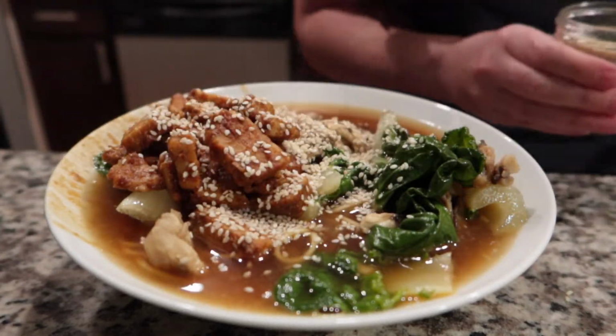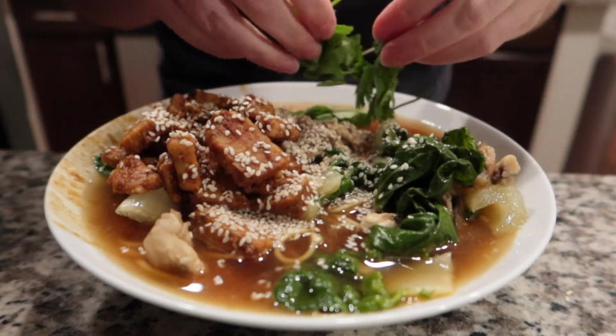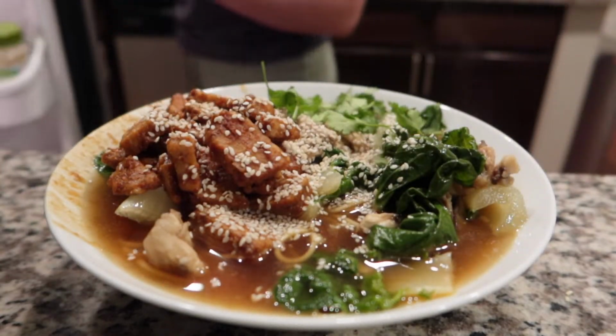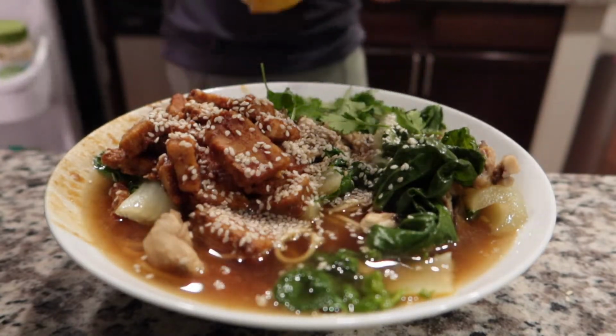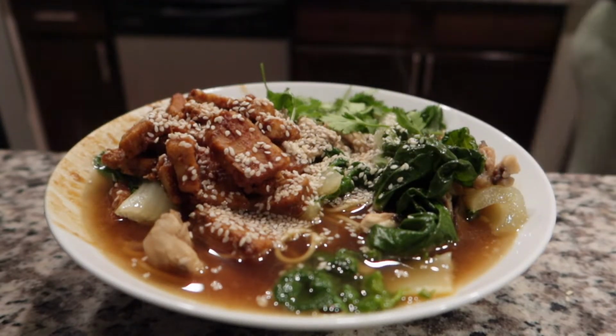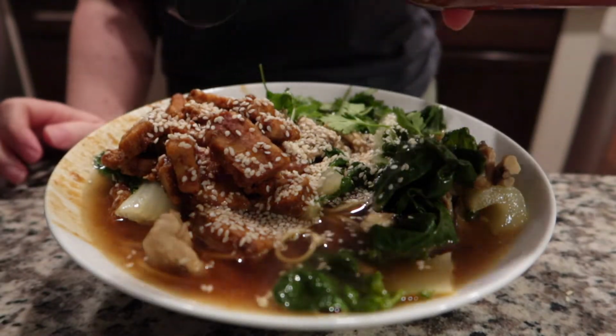So I love to sprinkle the top with sesame seeds. I think it just adds that Asian quality, that Asian flavor, as well as some cilantro. I keep a big thing of cilantro in my fridge always because it goes well with Mexican dishes and also Asian dishes. So you can kind of use it for both.